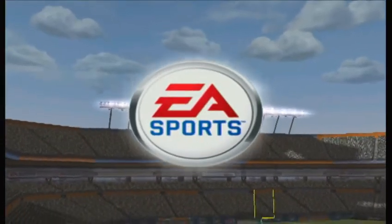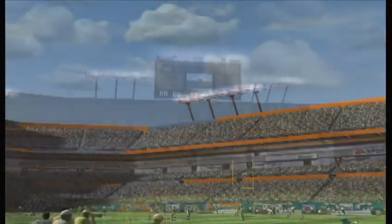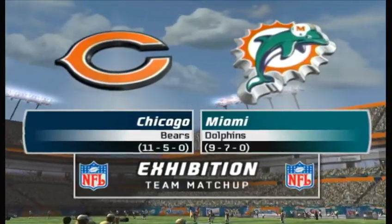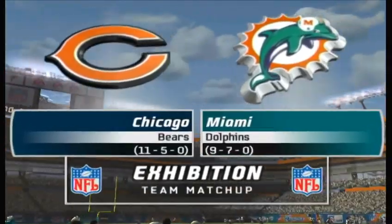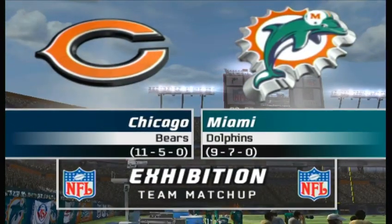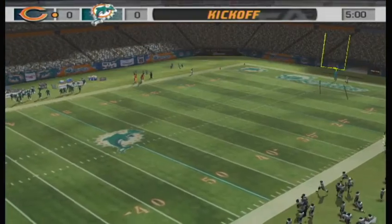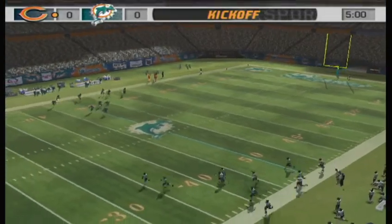And welcome to Dolphin Stadium in Miami. We're glad you could join us for today's matchup featuring two very well-coached teams as the Bears match up against the Dolphins. The teams have taken the field. We're ready for the kickoff.